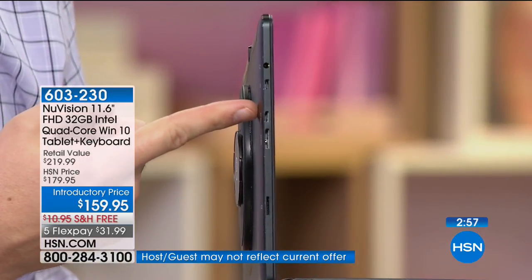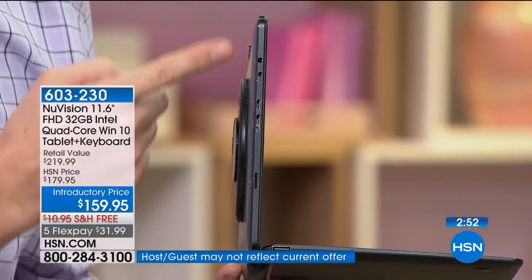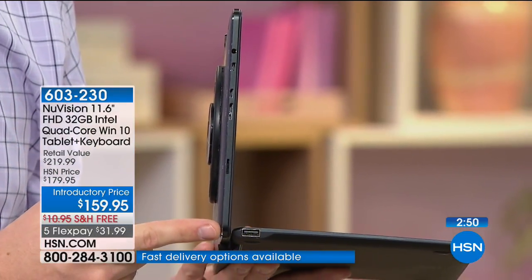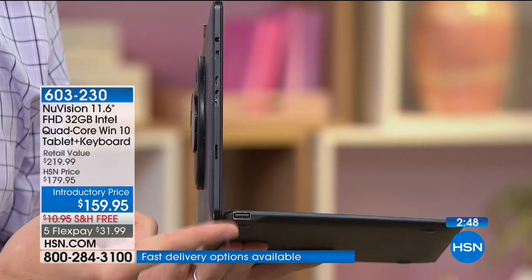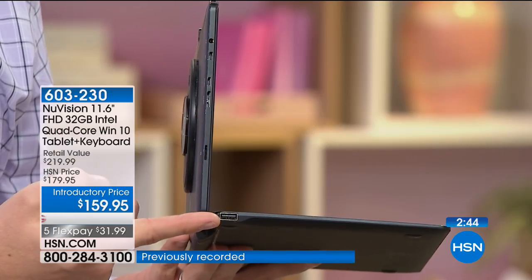There's also a USB 2, there's a USB 3, there's a full USB down below. We give you all the connectivity that you absolutely need. And having a full USB is a big deal. Most tablets, they don't have that. They just have the tiny one. This one, they give you the full version.